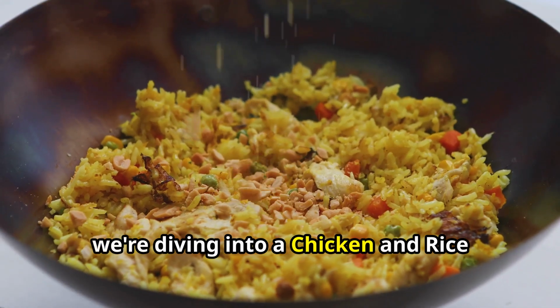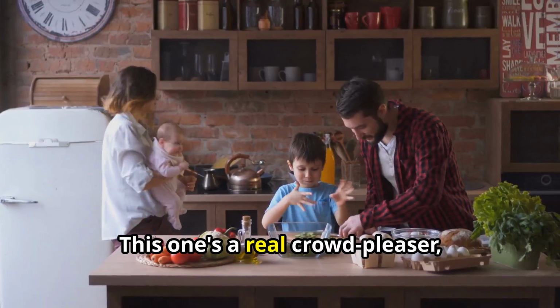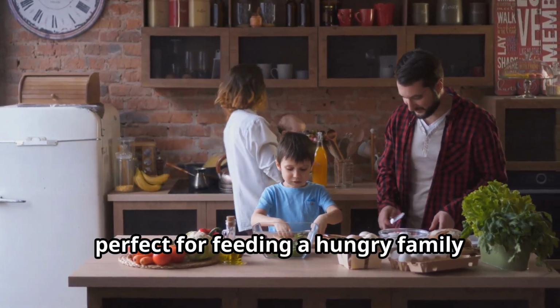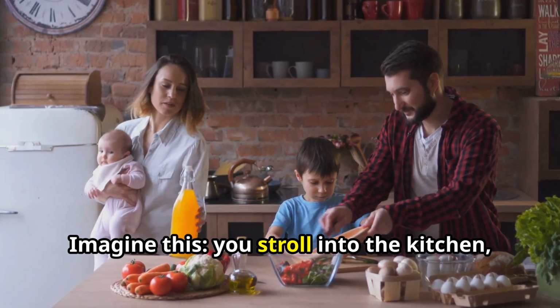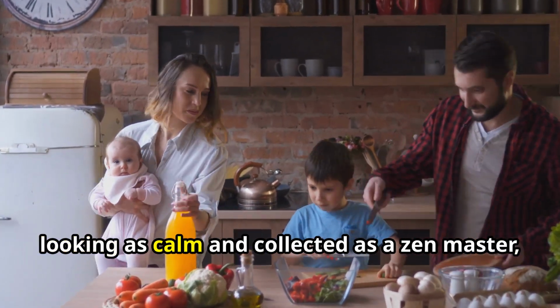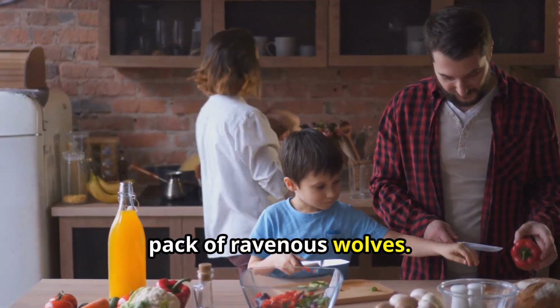Next, we're diving into a chicken and rice casserole that's pure comfort food bliss. This one's a real crowd pleaser, perfect for feeding a hungry family without breaking a sweat. Imagine this. You stroll into the kitchen, looking as calm and collected as a Zen master, while your family eyeballs you like a pack of ravenous wolves.